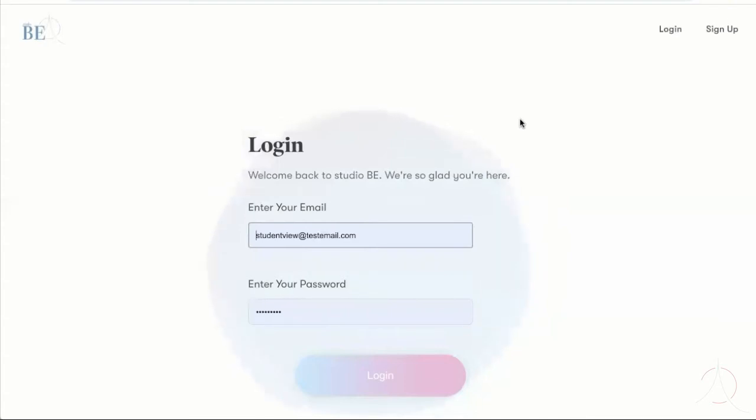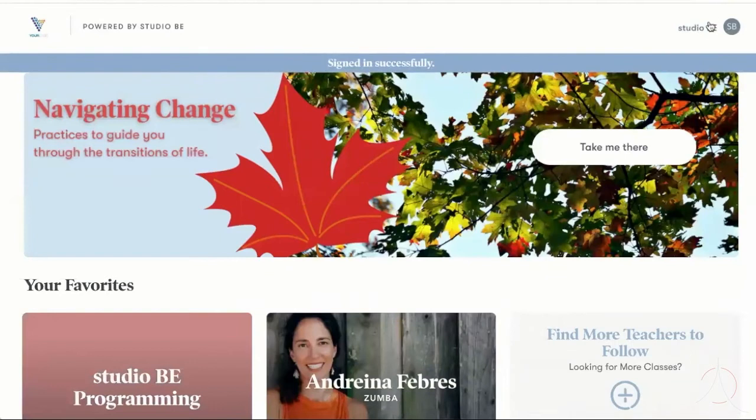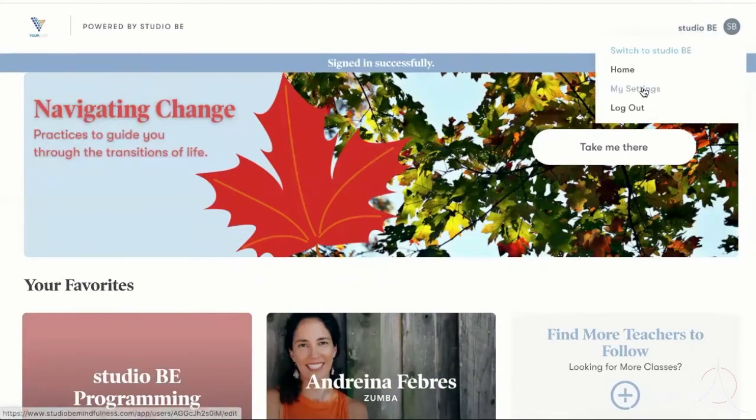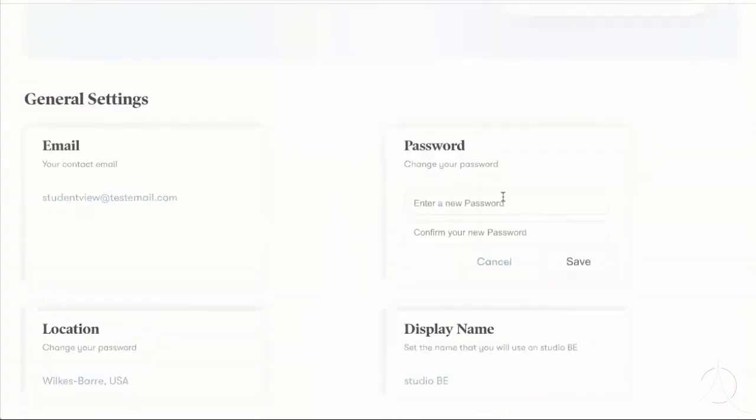Welcome to the Studio B login page. You'll be given a password, and you won't be prompted to change your password, but it's highly suggested. So let me show you how to do that now. Click Login. In the top right-hand corner, you'll be able to see your name, profile picture. Click here to open up to My Settings. If you click on the password area, you'll be prompted to enter a new password, confirm, and save.